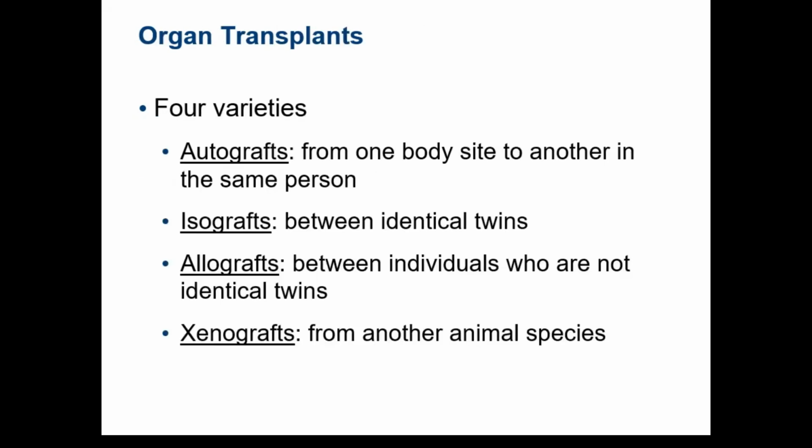Okay, organ transplants. We have autografts, which is from one body site to another. This is like a skin graft. Take skin from your belly and stick it on your face where you had a severe burn or that type of thing. We were taught the theory of it in school, but not taught how to do it when I was in vet school. But I had a guy who had a dog that got caught in a trap, and his leg was pretty destroyed. He said it had to be fixed, and he couldn't afford to take it to the university and get it fixed.